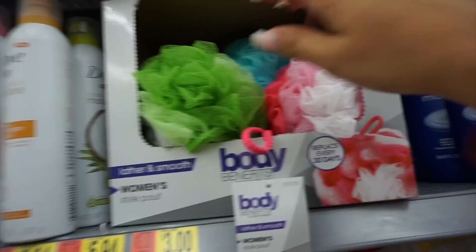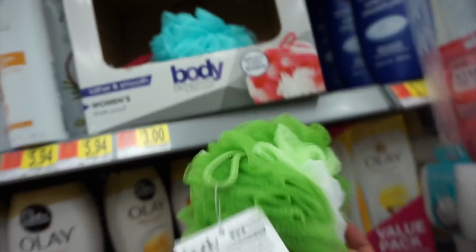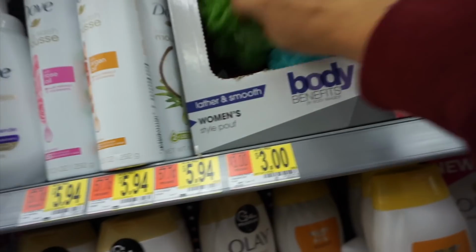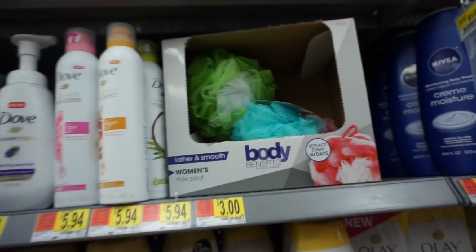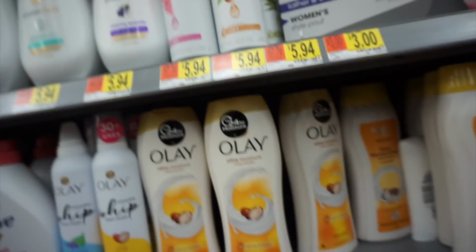Okay, so I actually do need a new loofah, and I'm gonna take this one because hello pink. And I'm going to take an extra one because my little girl needs one, but I think these are too big for her, so I'm going to try to find another one that is a little bit smaller. Ooh, look at this. Body wash mousse. That sounds exciting, but I'm going to try that one first.